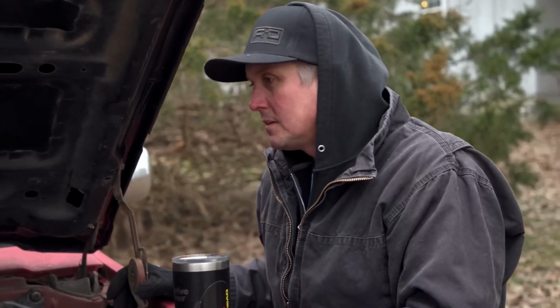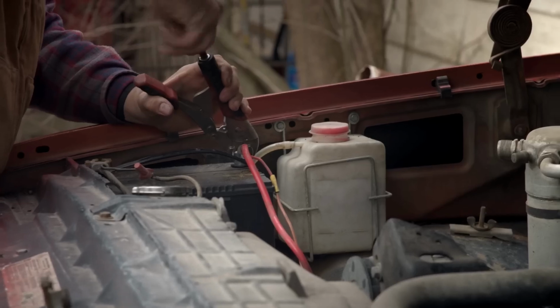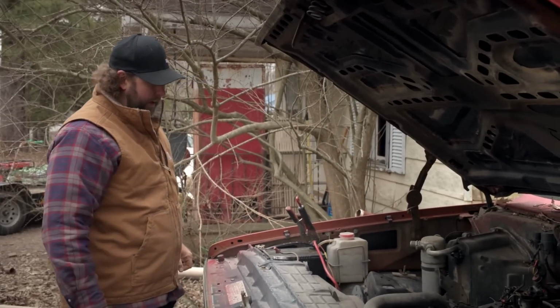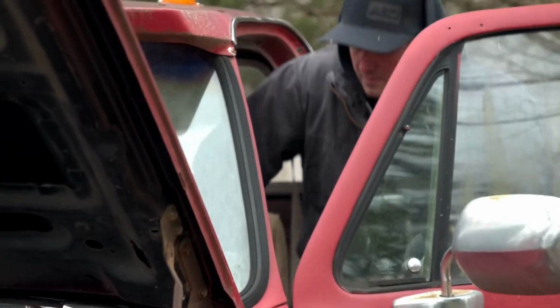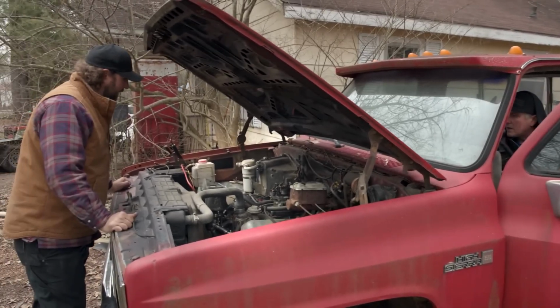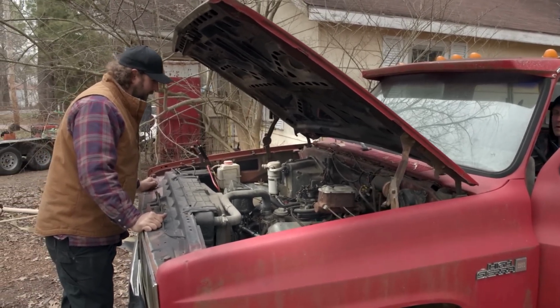At least this is back when GM didn't use side posts. Yeah. That's a good start. Oh, I just heard a little spark. You want me to get in and see if the keys are right? Yeah, new clamp installed. Get the heater going. I heard a click. Yeah. Hey, it's turning. Are you kidding?